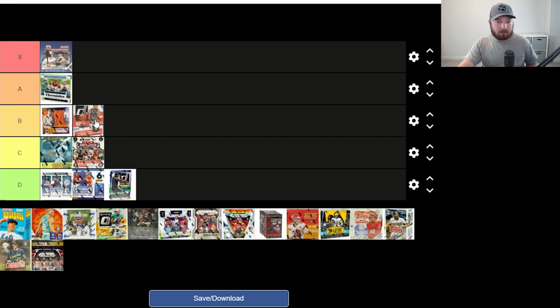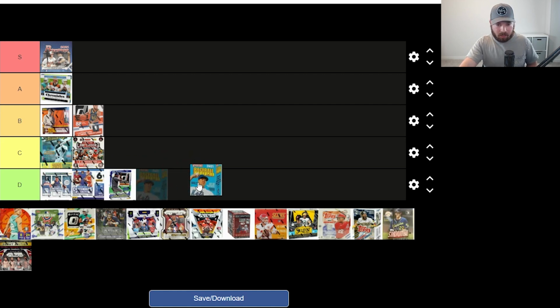Now, again, this is one of those blaster boxes that have one auto or mem card. I've only ever gotten one autograph from Donruss basketball, and it was a trash auto. So, you know, it is what it is. Okay, Heritage baseball. I'm not even going to talk about it. D, F. Well, okay, so I will talk about it.